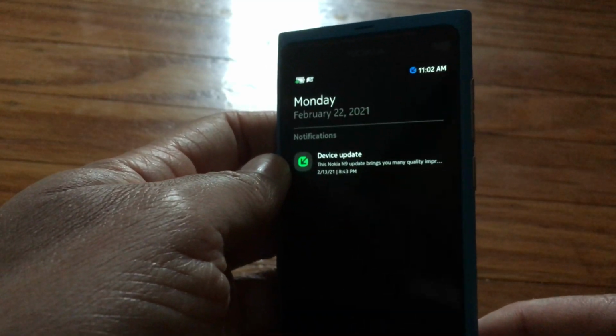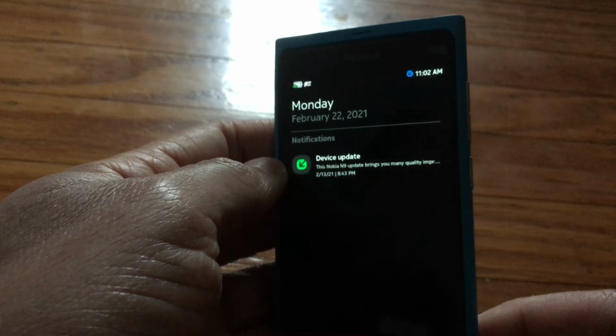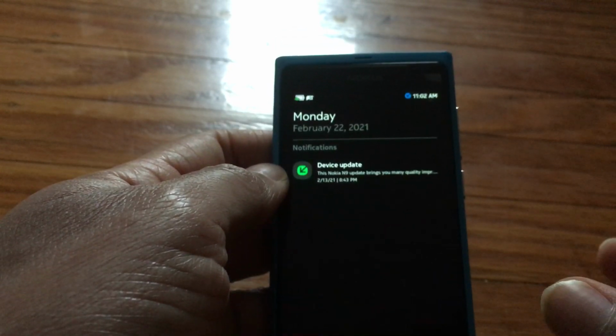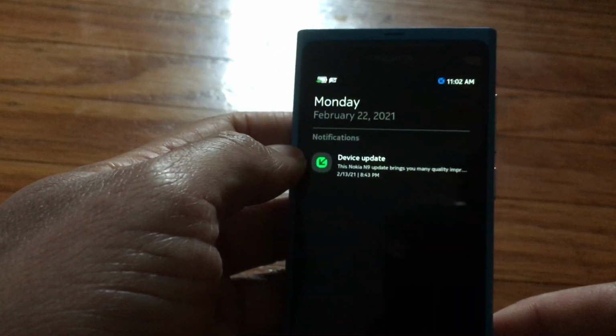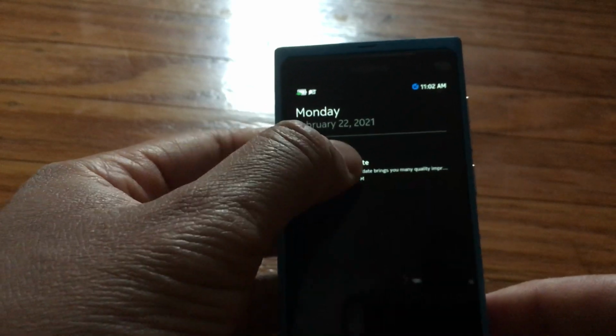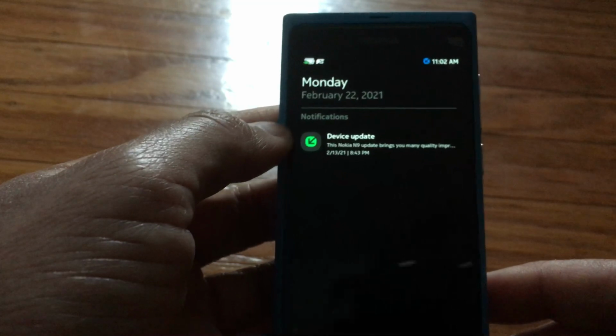Okay, let's look at some of the other screens here. This is a notification screen, and as you see here, it has a device update notification. Since I haven't really set up anything else here, this is the only notification that it shows, and I have no way to get around this here. That also is what was showing on the lock screen.